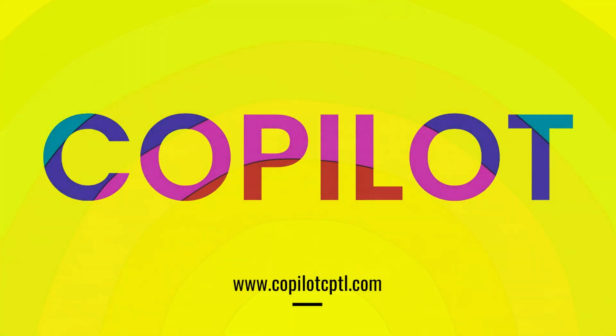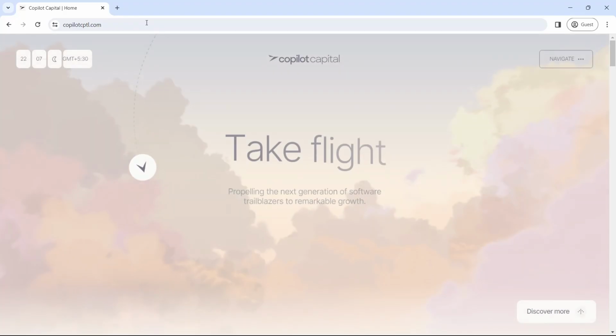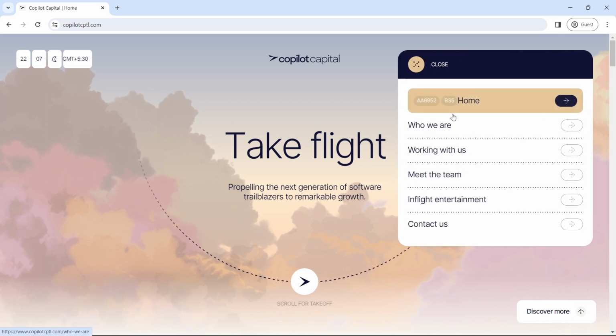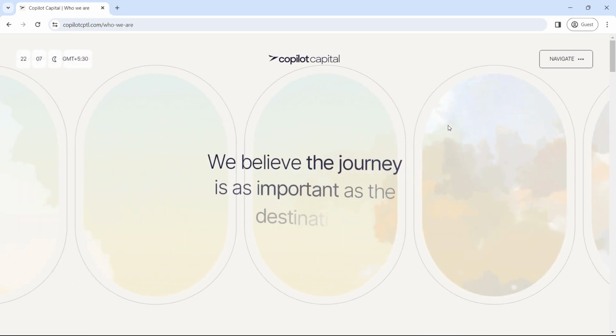Copilot by Vovai from the UK. Copilot's venture capital firm website features a clean and minimalist menu design, reflecting its aviation roots and commitment to guiding entrepreneurs toward success.